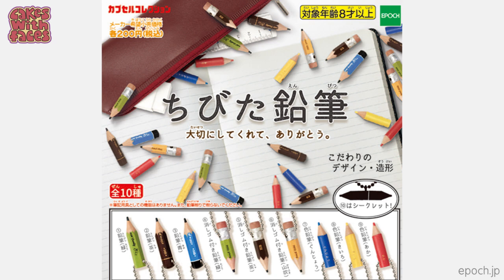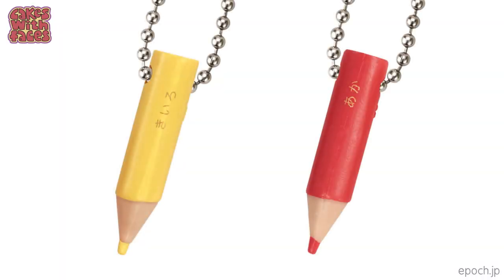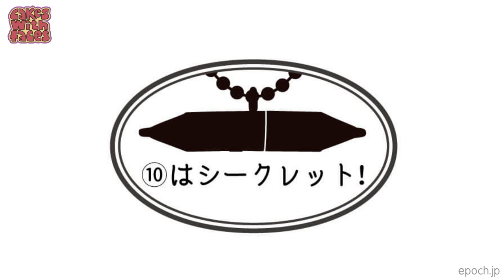Next, mini pencils. They're on keychains, so you always have something to write with. Is it useful or is it just a scam to get rid of old pencil ends that no one wants? You can practice your hiragana with the coloured pencils, kiro and aka. And there's a mystery one. Looks like it's double exciting. Not a whole lot of mystery about that one.